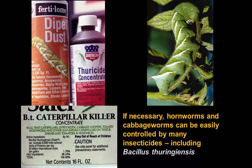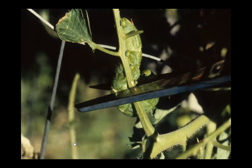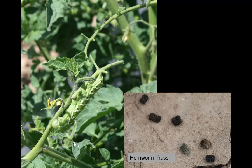If necessary, hornworms and cabbage worms can be easily controlled by many insecticides, including BT, Bacillus thuringiensis. This is not a tough insect to control. However, I think in most gardens, you don't have a whole lot of them, and it's a little more sporting, if nothing else, to maybe go hunt them down and dispatch them however you wish, by hand picking or maybe some more diabolical way of dispatching them. In this case, we have a pair of scissors taking out a hornworm, and I'm not going to show you the next picture, but we do have it, and I even have it on videotape.